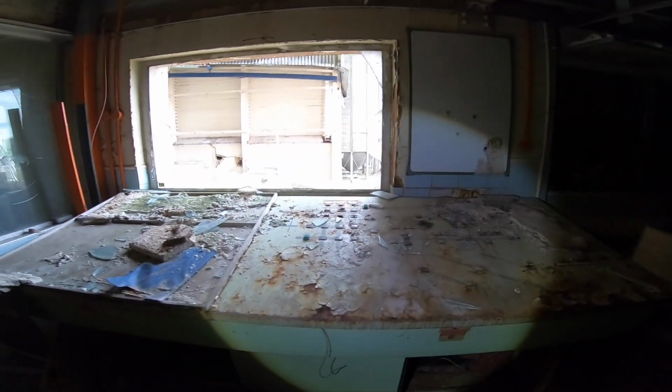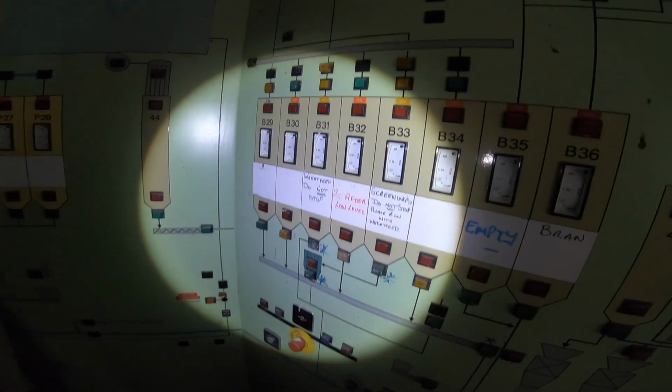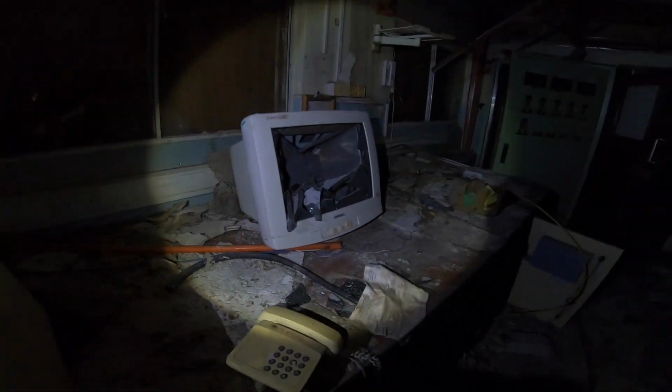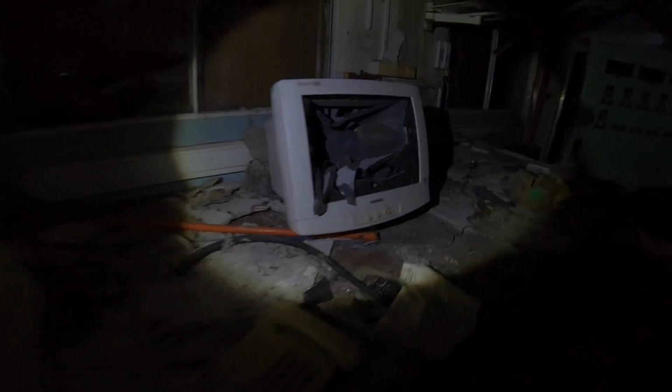Coming here, this looks like the main control room, a control hub. The floor's not good in here at all, but you've got these control panels, what we saw at the beginning of the video with the switches on, with the readings on. Look, wheat feed, do not stop, 2 ton after low level, empty. Look at the size of that monitor. Belly back TV. Yeah, look at the size of that. Might not get it on camera, guys, but that is absolutely huge. Nokia.